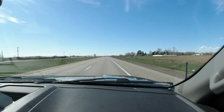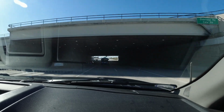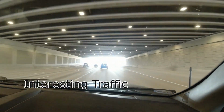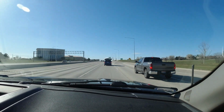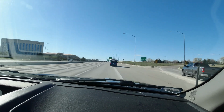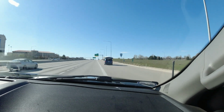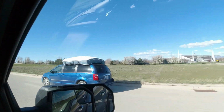But it's windy. It is windy. I'm not sure if you can see this van in front of us. It has a mattress on top of it. And it's kind of an indication that it's really super windy. Turn right onto exit 49. That thing is trying to take flight. Yeah.